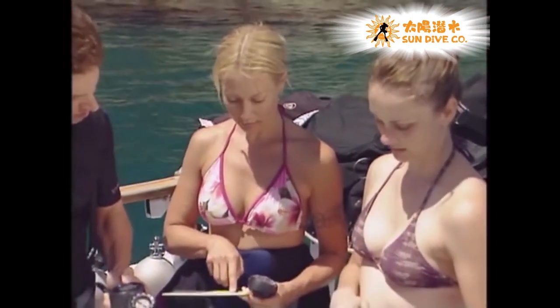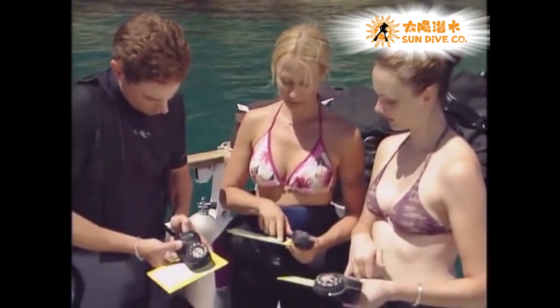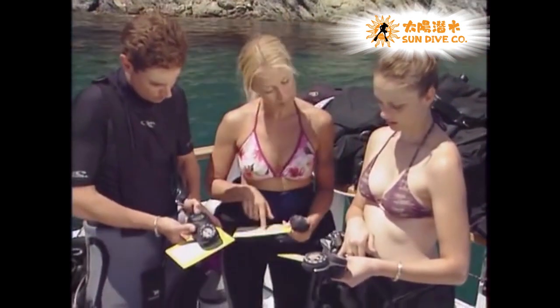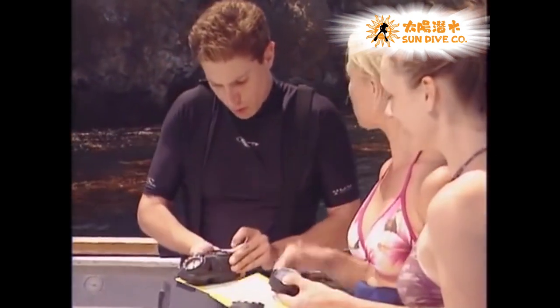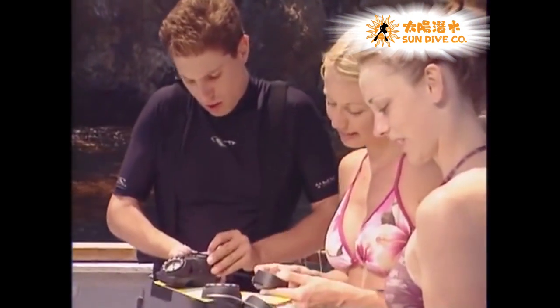By now, you realize that to plan your dives, you need to know the oxygen percentage of the enriched air you use. You use your oxygen percentage to set enriched air dive computers, to determine your no-stop limits, and to manage your oxygen exposure.